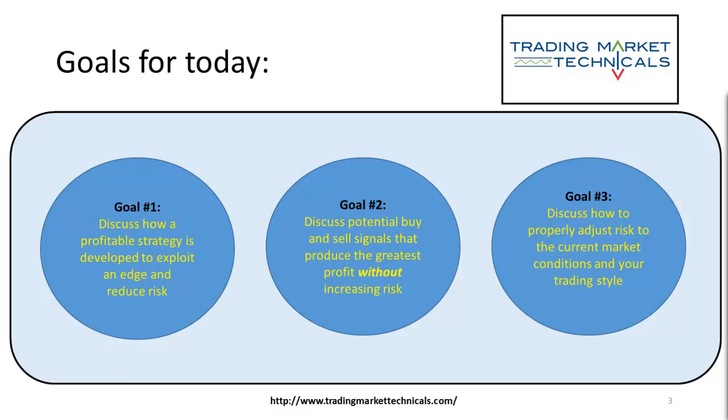You, as an individual, could be a scalper, a day trader, an intraday swing trader, a position trader, or a longer-term investor. Now, how do you determine that? That is up to you to determine, because no one else can determine that. It's based basically on your characteristics, on your personality.